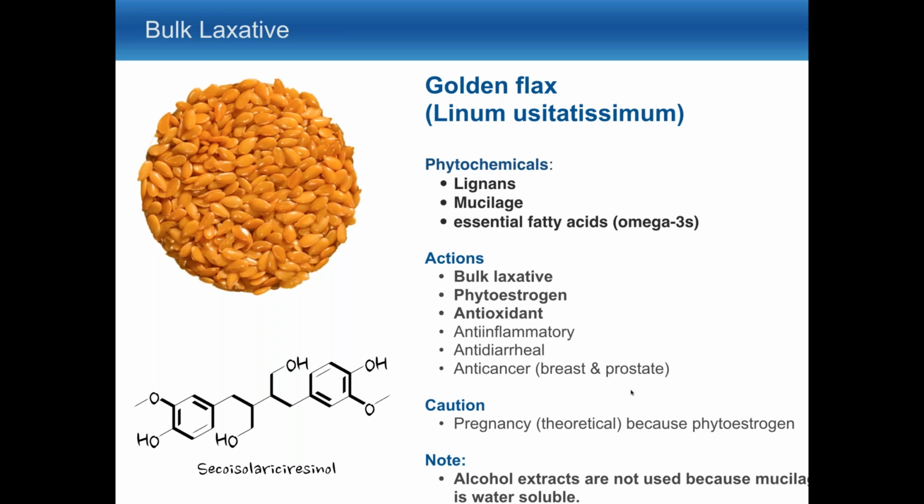So it's really useful. Also, because these lignans are a type of polyphenol, they are great antioxidants. They probably have some gentle anti-inflammatory effects as well. Also, they appear to have some antidiarrheal properties related to the bulk laxative effect. Remember, if you have water and you pour it into your hand, it's much harder to hold on to than if you pour Jello into your hand. So any kind of bulking agent will be better for diarrhea and give you better bowel control.